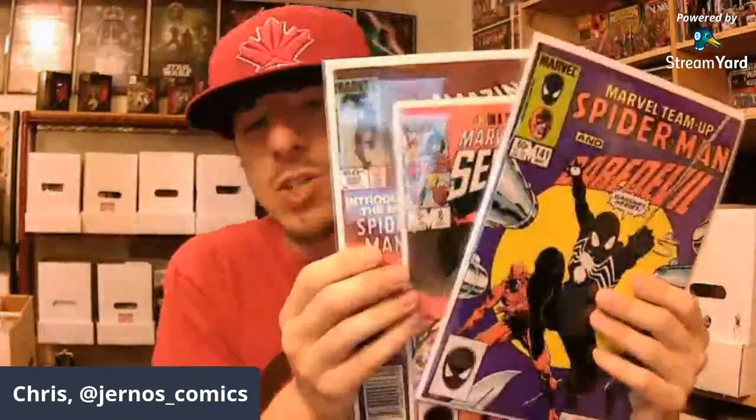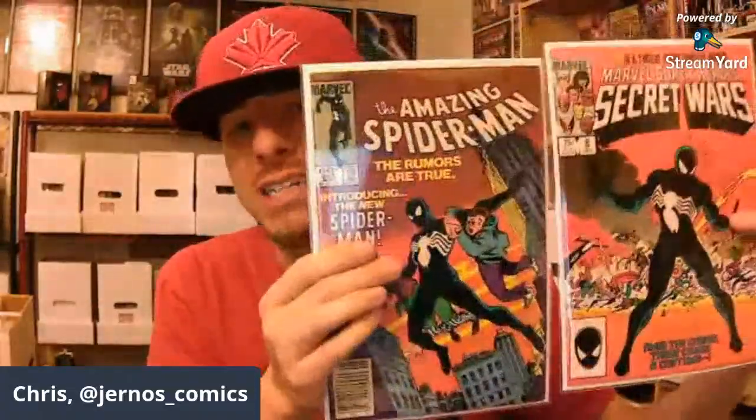Out of these, which one should go? And again, I think ultimately this book is the least valuable, but it's the highest grade. So it might be more valuable than what these are in the grades that they're in. Ultimately, I think these two books have similar value right now. And I think they're in decently similar grades, although I do think the Secret Wars is a little high. I think it's like a point, half a grade higher, in my opinion.